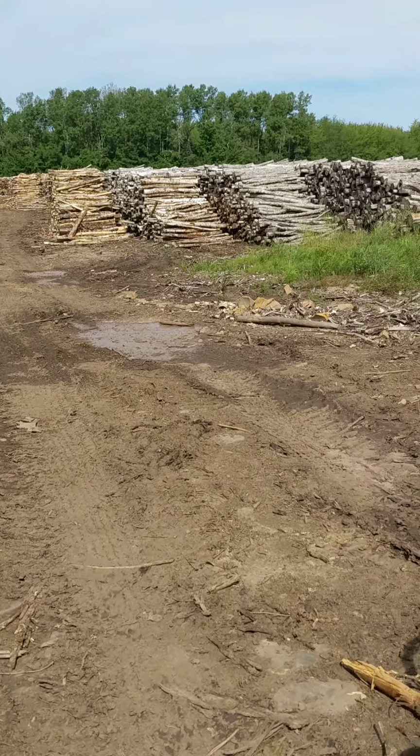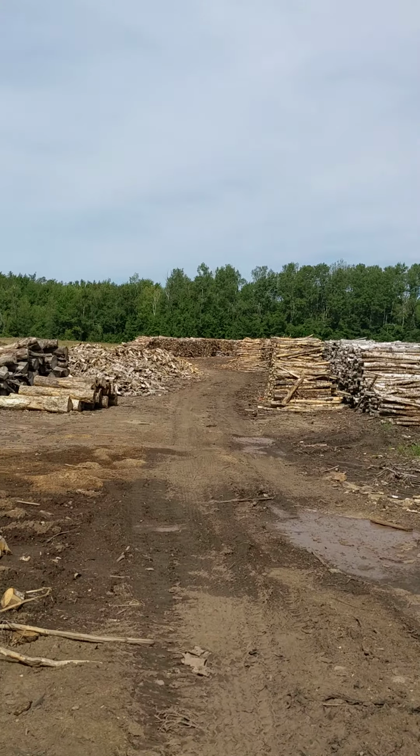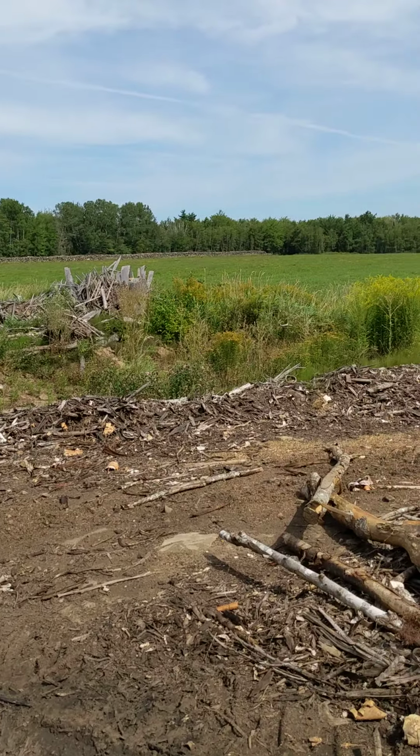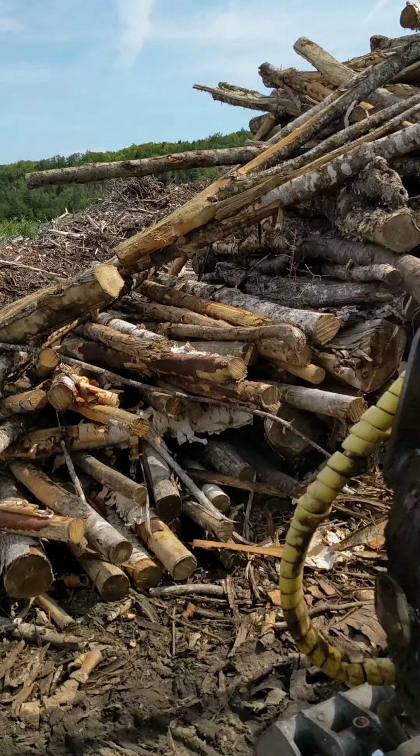But there's a little outlook of our yard. We got probably 18 to 2,000 cord of season logs in right now all together, which is awesome for this time of year because the drying season is going to be coming to a close here soon.